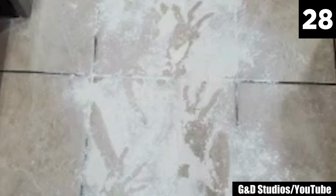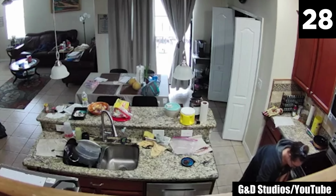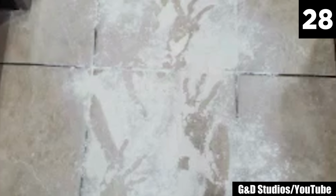The prints look like three-fingered hands to me. Is the culprit a three-fingered ghost or an extraterrestrial? I really can't tell, but I'm guessing it can still do a lot of damage with three fingers.